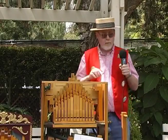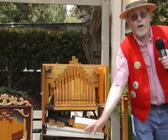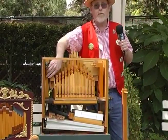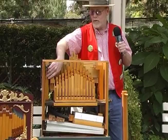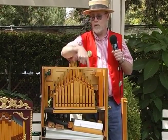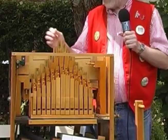Some of them are bass pipes, which are in the bottom. I guess the camera can't see them, but there are 5 bass pipes down below. On the sides here, there are accompaniment pipes. There are 8 of those, and then there are 5 sets of 13 in the melody section, so I can turn these on and off to change the sound of the melody.